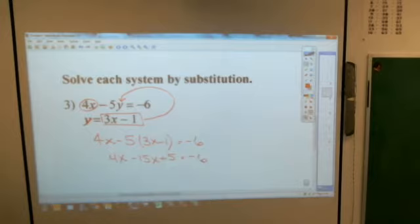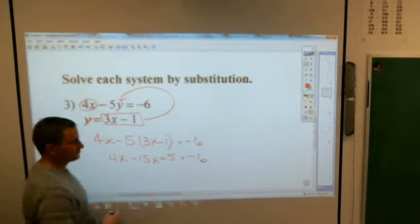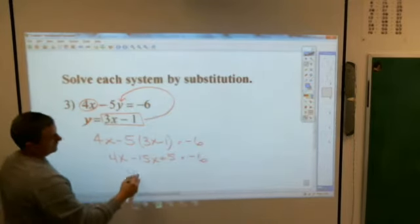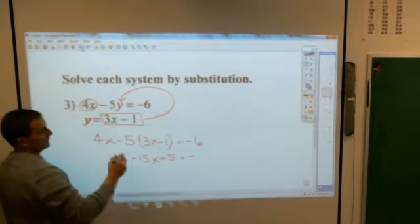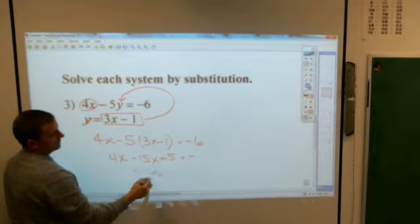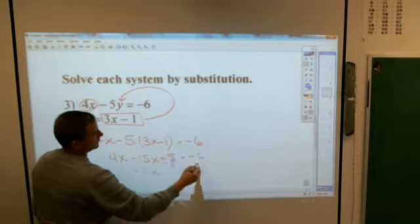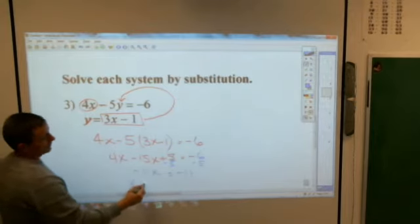No. Did you mess up on the negative 5 times the negative 1? Well, I got to the part and then I put it equals 16. And then solving from there, 4x minus 15x is a negative 11x. Subtract my 5 over there, and I get a negative 11 over there. So x is going to equal 1.